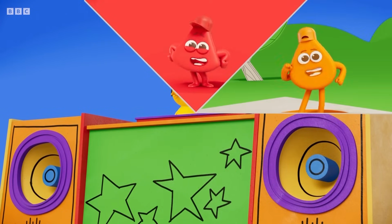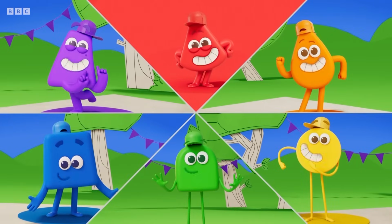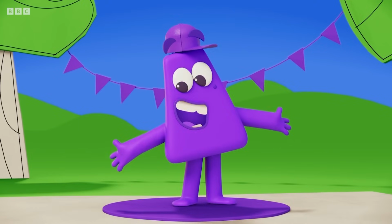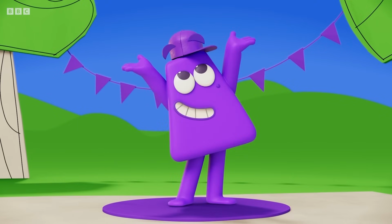Pick a partner up to you. Who's going to be? Who, who? It's obviously going to be me. I'm next to Red round the wheel. And I have the best royal dance moves.